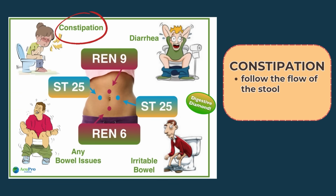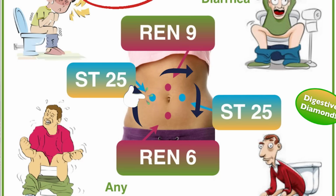Much easier. If it's constipation, we're going to do the opposite. We're going to go with the flow of the stool. So the flow of the stool, as we know, is ascending, transverse, descending, rectum, right? So we're going to start with Stomach 25 on the right, and that is the right of the patient. And then Ren 9, Stomach 25 on the left, and then Ren 6. Yes? Okay, now there's a little bit of a nuance on the digestive diamond.